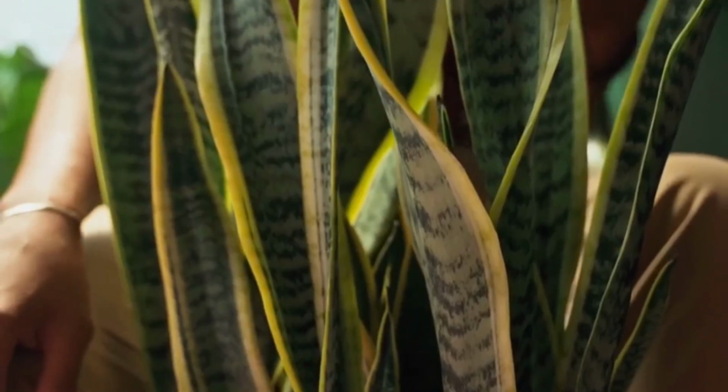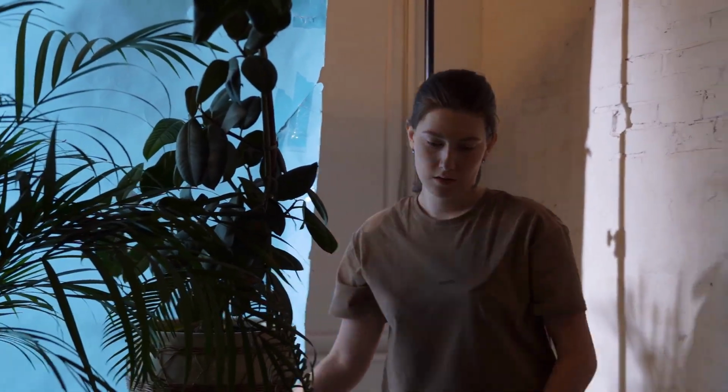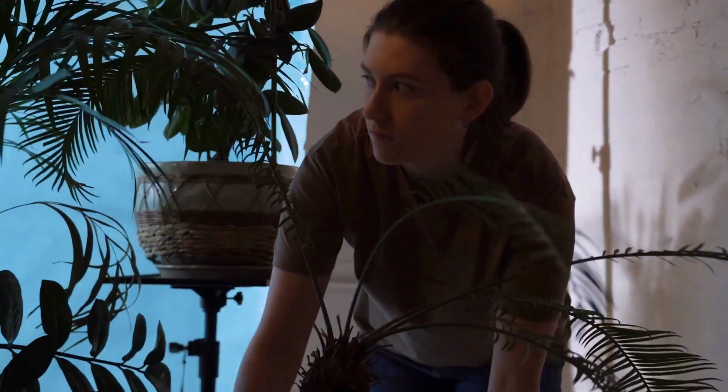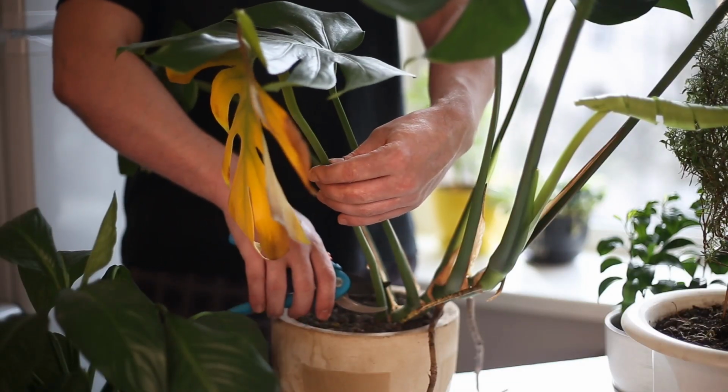If you've ever wondered why your favourite plants are looking sad, or your plants are not thriving, you're not alone. Indoor plants get sick, just like us, but the good news, you can help them bounce back. Let's start with the number one culprit, root rot.